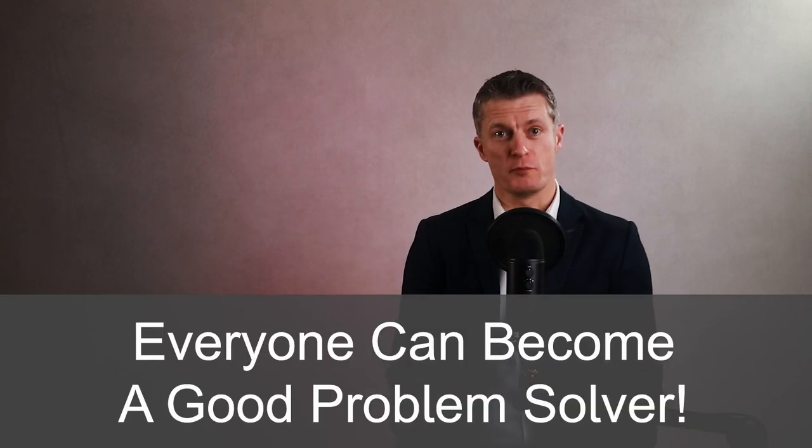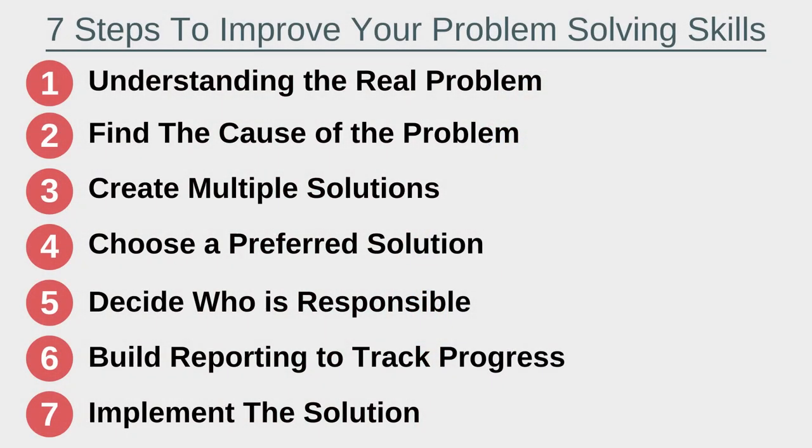The best part is everyone can become a good problem solver with practice. Problem solvers are made, not born. Learn effective problem solving steps and practice problem solving and you will improve. To help you develop good problem solving frameworks and to help you practice those skills, we're going through these 7 steps to improve your problem solving skills at work.